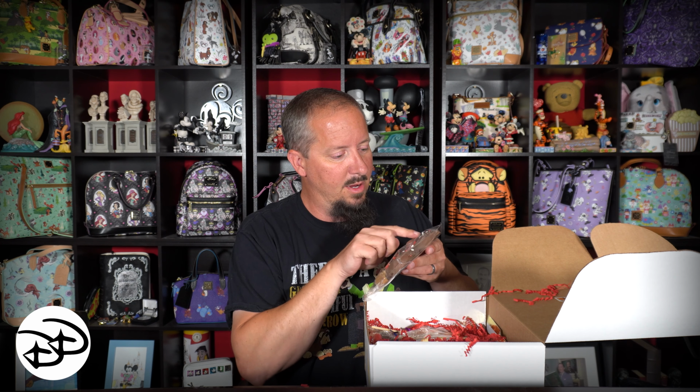Now we have... Holy cow, look at the size of these things. So remember, this was $64 including shipping, free shipping. So this is a giant chocolate chip cookie with the ears dipped. And then it's got some little Mickey ear confetti. Very Disney. Photo box. Boop. This is looking really good.